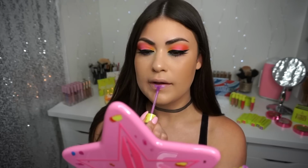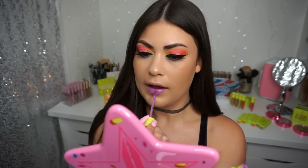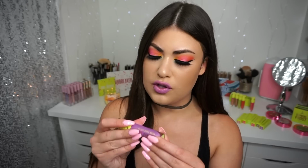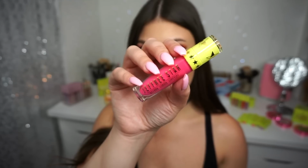Next up is the purple, and this is called Purple Urkle, and I don't know who came up with the name, but for some reason when I hear this name, I can picture Jeffree asking Shane Dawson what to name his purple lipstick, and I just imagine a really funny conversation. I just realized this now, putting this on, that it has such a beautiful, faint, almost lilac shimmer to it, so I really like this. It's a lot more unique than I thought it would be. And last up, we have the shade Yes Ma'am, which is a bright neon pink.